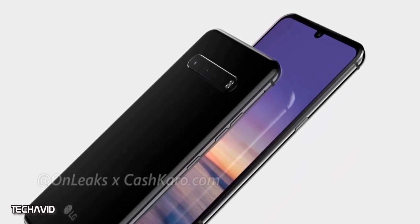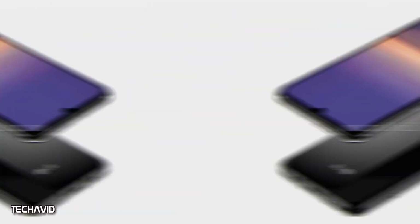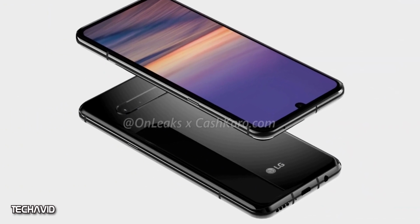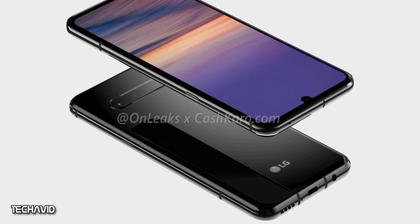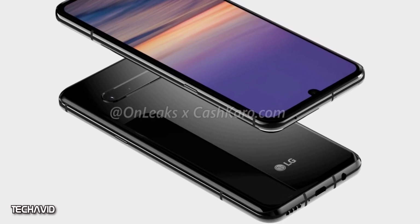The latest leaks suggest that the LG G9 ThinQ will have a small water drop type notch and a relatively even frame around the display. The LG G9 ThinQ won't have the slimmest of bezels, but it seems like LG is trying to keep the width of the bezels relatively even on all sides of the screen, though it appears thicker at the bottom, as can be expected.